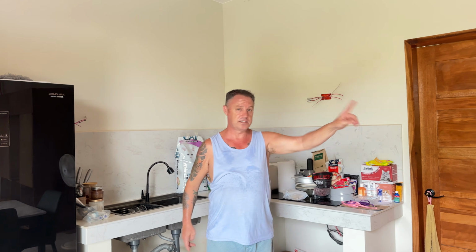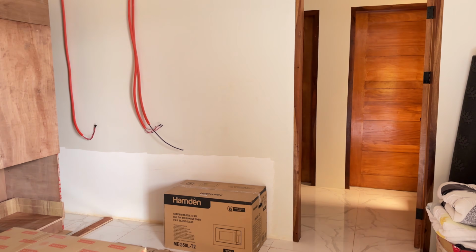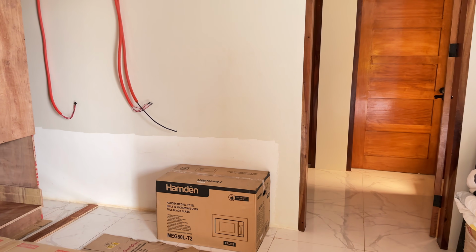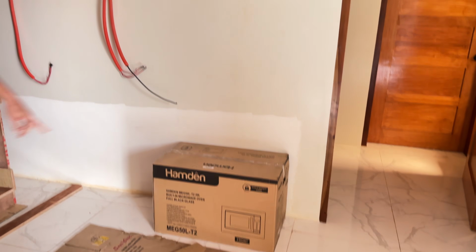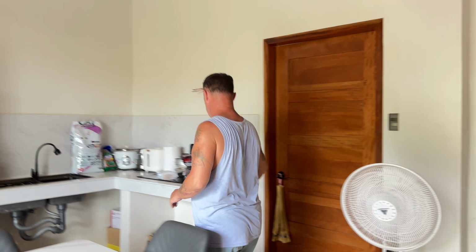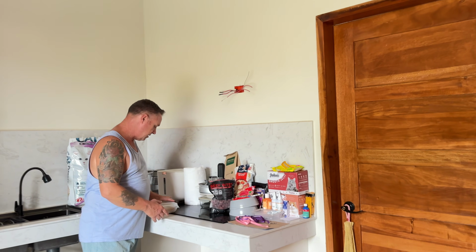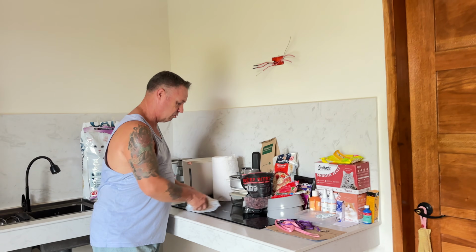And you can see the kitchen isn't built yet. The same guy who's doing that is going to build the kitchen. We've got a built-in microwave there to be built in, and this is a range hood in this box here. A real microwave, not one of those little tiny ones. It's a proper one, all built in, with its own fan on it. And we've got a range hood above the hob. In the dirty kitchen we have gas, but this is an induction hob.